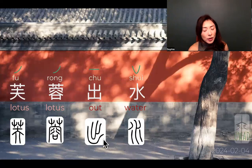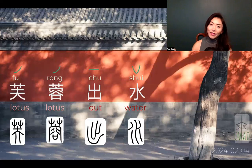I guess it's mostly being taken out because we also have another character, the Chu, that's a human figure going out of the cave. So humans, they want to go out, but the plants, it's not up to them, right? It's excavated. It's humans taking them out. So they are passively out. So lotus passively out of water.